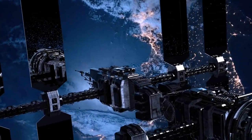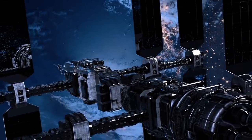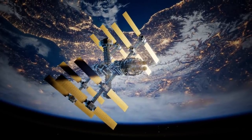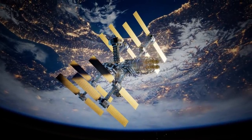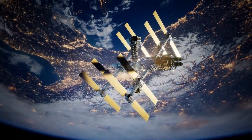The International Space Station is a large spacecraft that can be found in orbit around our planet. Over the years, astronauts have called this place home. It also serves as a science laboratory where various experiments are being carried out. The station was the work of various countries.